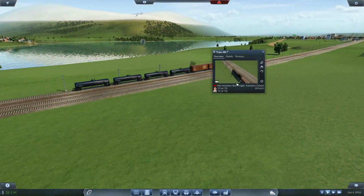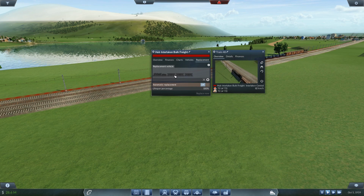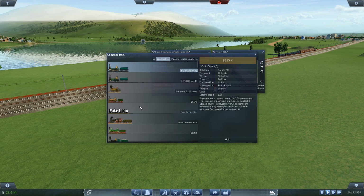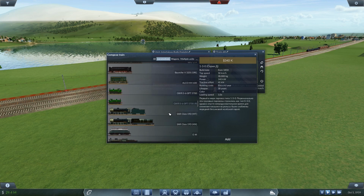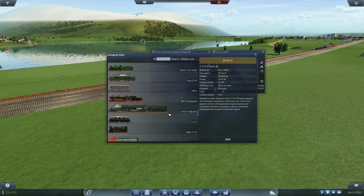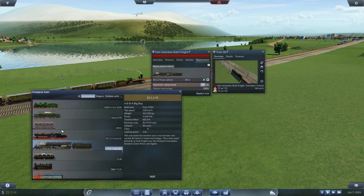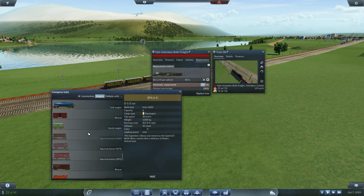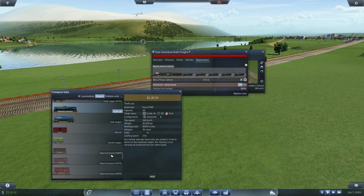So we want to upgrade this pretty swiftly. So let's go vehicles, replacement, locos, and I'm going to replace it with an engine we haven't seen much of so far. We're going to replace it with the Big Boy. Almost nobody uses this because it's a deeply unloved locomotive, which is why I'm going to use it. On the wagon side of things, let's go 1, 2, 3, 4, 5, 6, 7, 8.